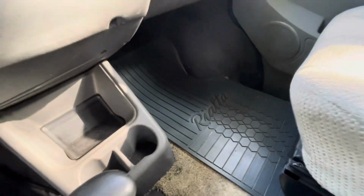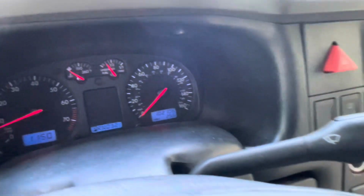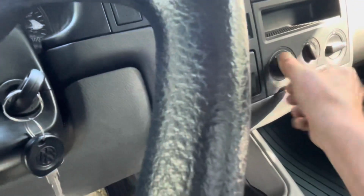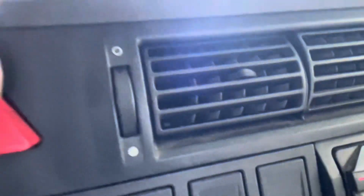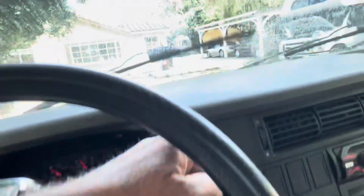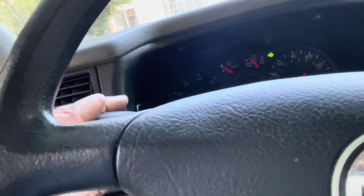Original Rialta. Floor mats. The AC is ice cold. It's your flashers, horn, wipers, spray washer, signal, windows.